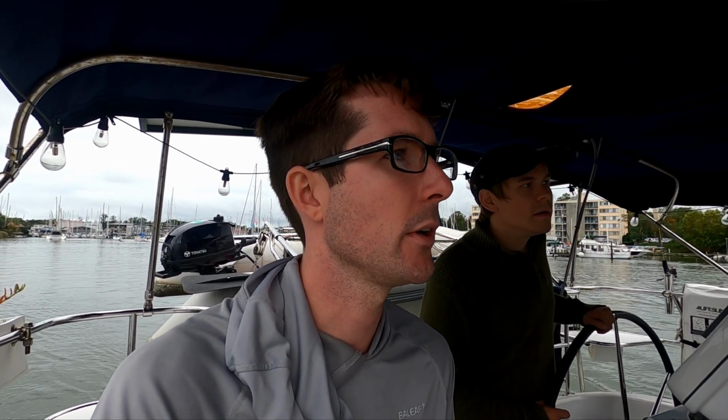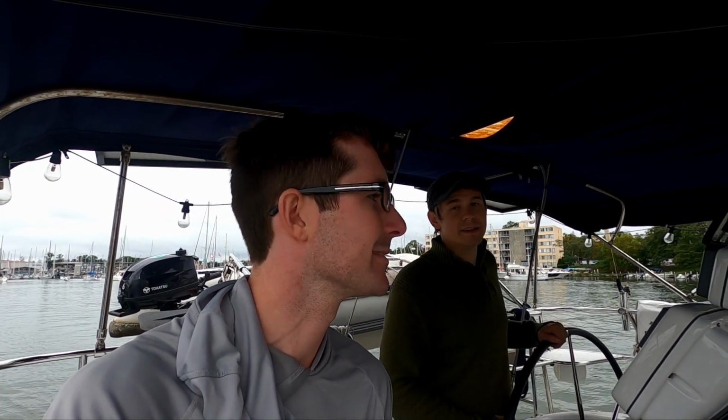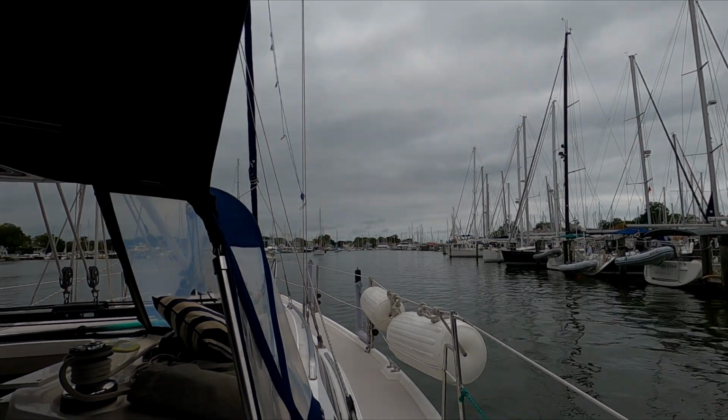But we're in the water now. Prop's on. It's greased up, and I'm excited. Yeah, I'm excited to see how much faster this is. There are so many boats here.